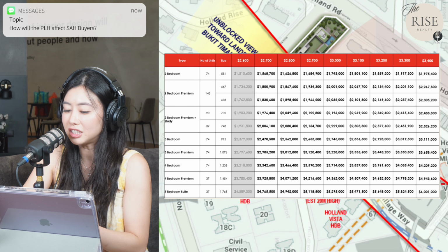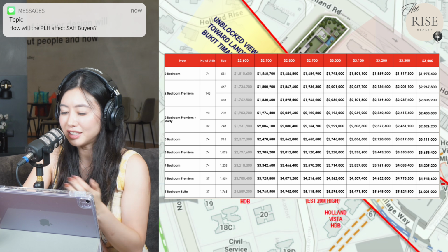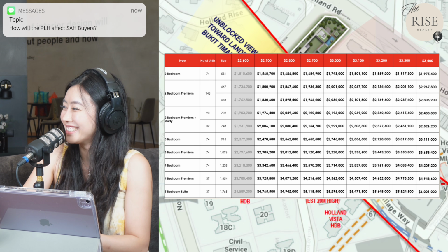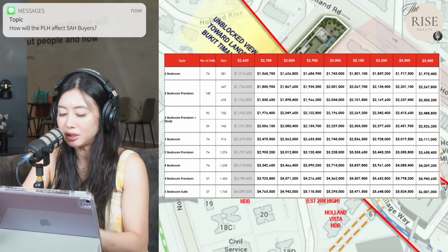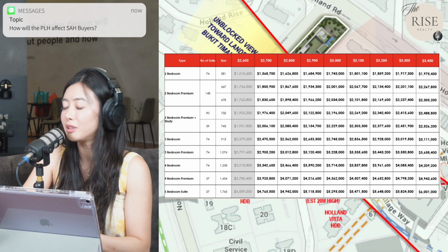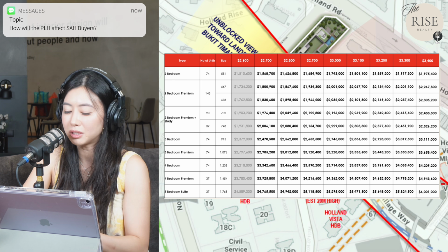Because One Holland Village on average is about 3,000 PSF. Yeah, and those would of course be the smaller units, because the bigger ones were of a different kind, the luxury end. So I do think there is quite a lot of potential just based on the entry price, if they price it right. Yeah, not so much on the PLH.